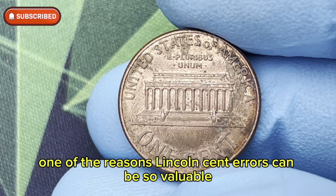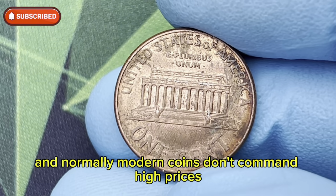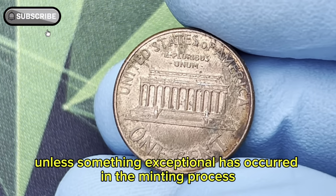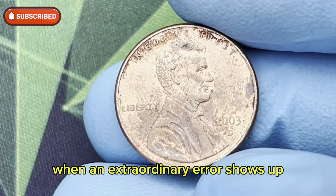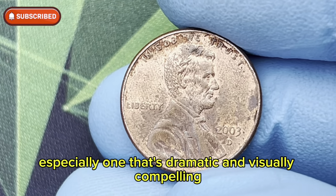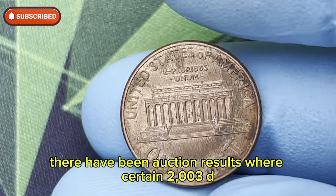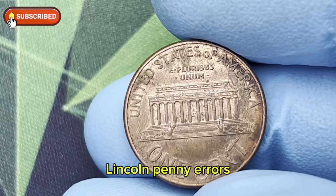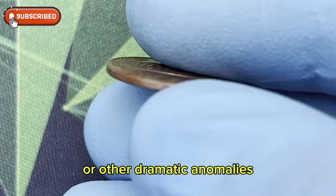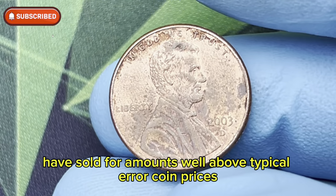One of the reasons Lincoln Cent errors can be so valuable is that they are modern coins. And normally, modern coins don't command high prices unless something exceptional has occurred in the minting process. When an extraordinary error shows up, especially one that's dramatic and visually compelling, collectors take notice. There have been auction results where certain 2003 VDB Lincoln penny errors, particularly those with extreme off-center strikes or other dramatic anomalies, have sold for amounts well above typical error coin prices.